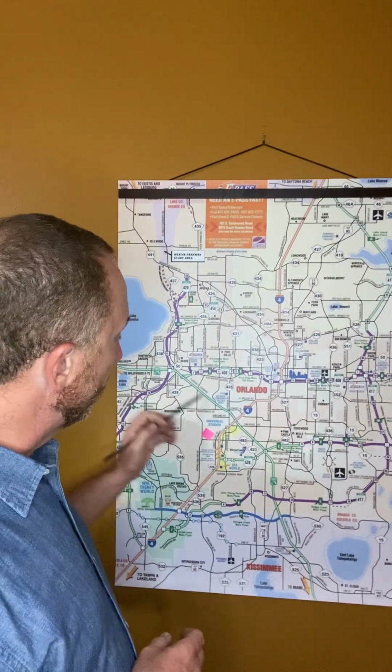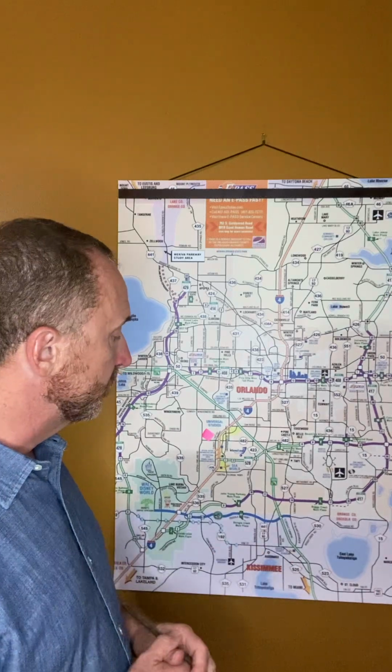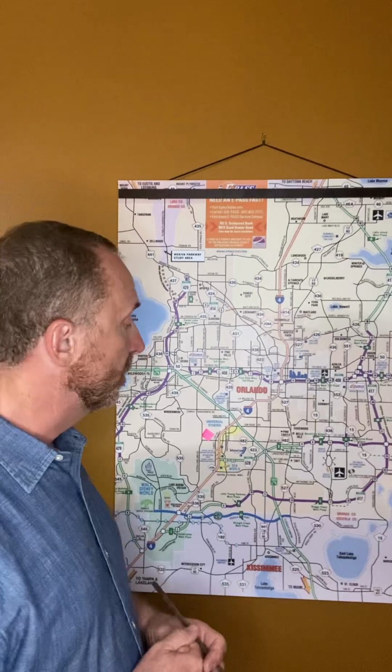Here, this green line right in here is the Florida Turnpike. You can take that south, it's going to take you down to the Miami Beach area. If you take that north, it'll take you up to 75 North, which will be just south of Gainesville, which is where University of Florida is. And then, of course, if you continue on 75, it's going to take you up towards Atlanta.